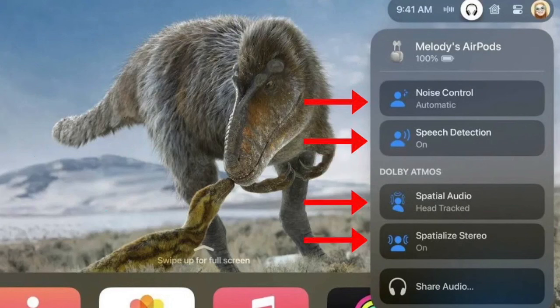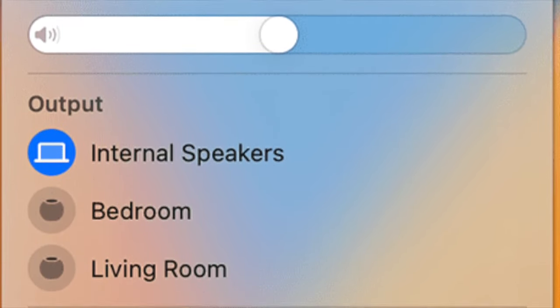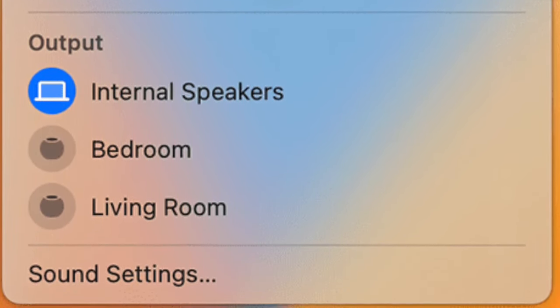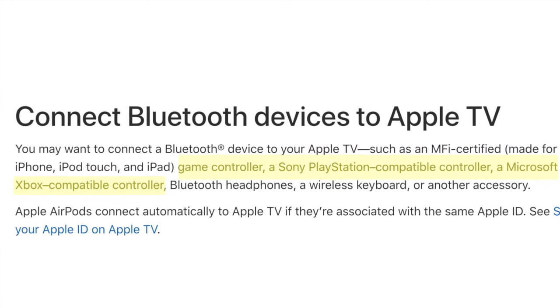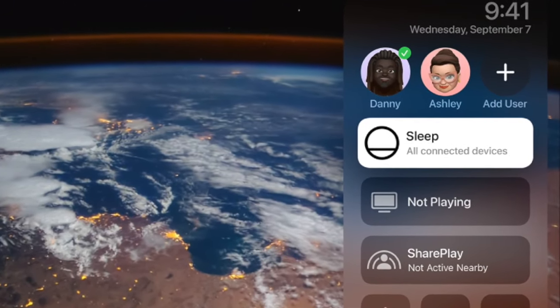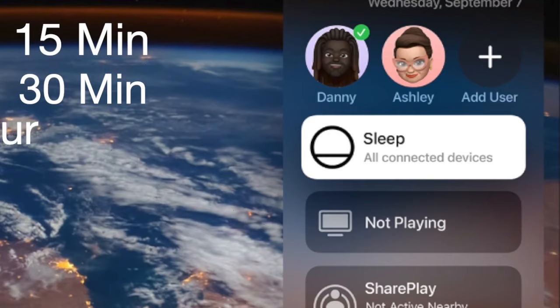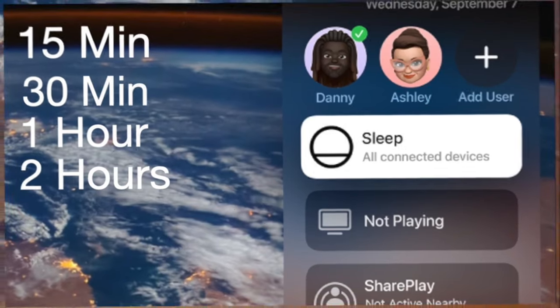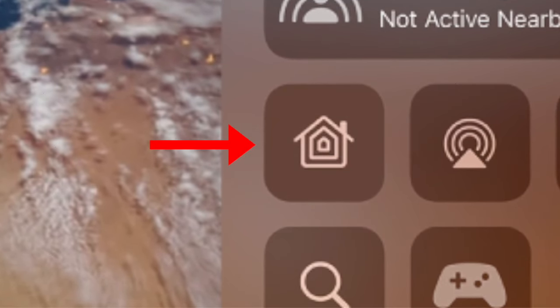It is now more information dense and includes controls like the power button, Wi-Fi access, do not disturb mode, spotlight search, and AirPlay output options. There are also new options for managing gaming controllers, accessibility settings, and restrictions. One notable feature is the new sleep mode, which can turn your TV off in 15 minutes, 30 minutes, 1 hour, or 2 hours. The control center now has a home tab that shows your Apple Home security cameras and various scenes you may want to run.